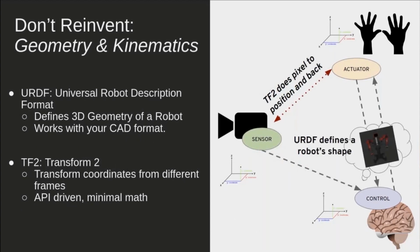Another thing that's in ROS that I think is extremely important that everyone should be aware of is just general tools for handling geometry and kinematics, or as a lot of people like to call it, the hard, scary math, right? So there are tools in ROS that kind of abstract away a lot of this. You don't really have to think about it, and you don't have to reinvent it.